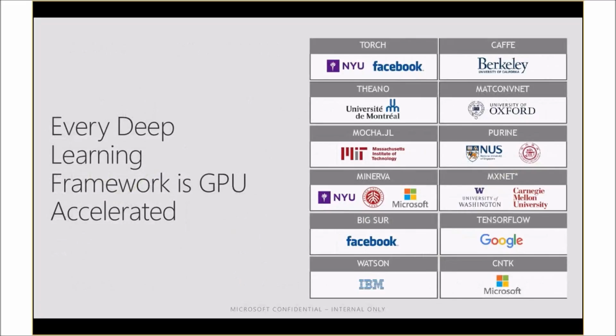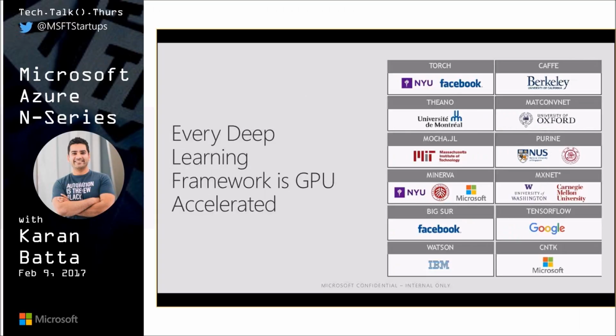Now, every deep learning framework out there is GPU accelerated. There's a lot of them out there, and most of them are open source. Microsoft has its own, which is CNTK, now called Cognitive Toolkit, and Google has their own called TensorFlow. There's another one called MXNet as well, which comes out of locally over here. So there are lots of different types of frameworks out there.